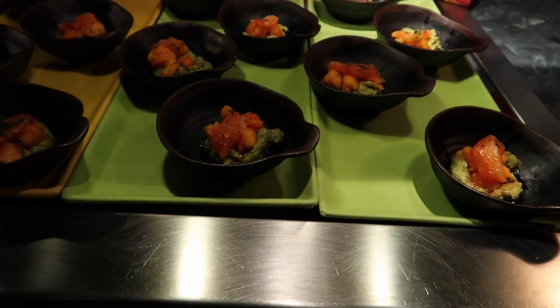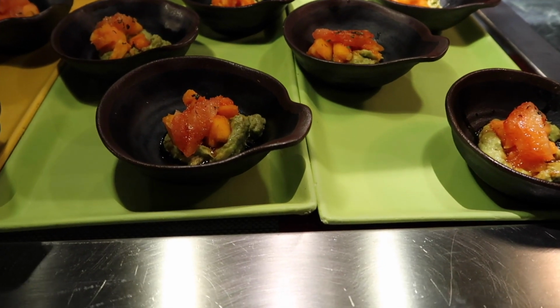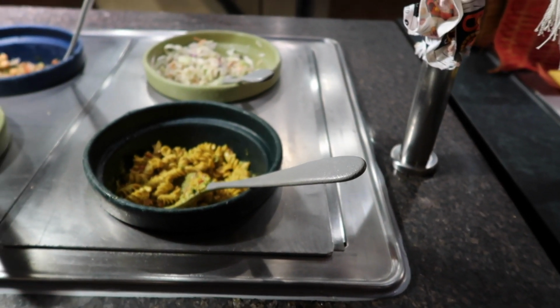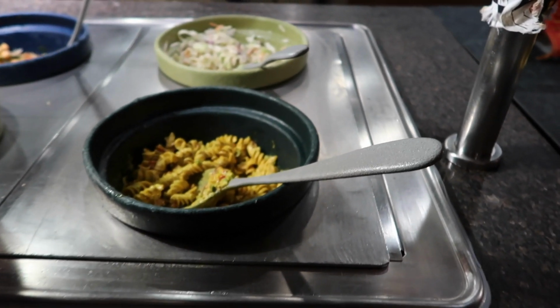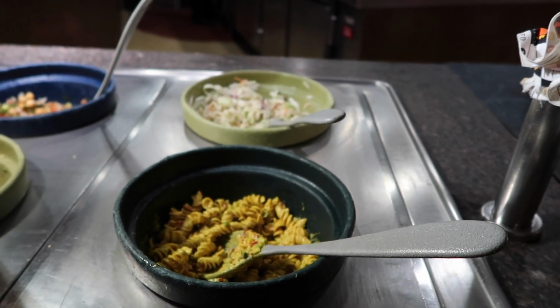One of the most interesting items though was the avocado, papaya, and grapefruit salad. That was definitely something different. Over here you can see some cold options too. They have the pasta salad, it's tri-colored pasta in a curried mayonnaise, and then right behind that they have the coleslaw, which is pretty much just like coleslaw.